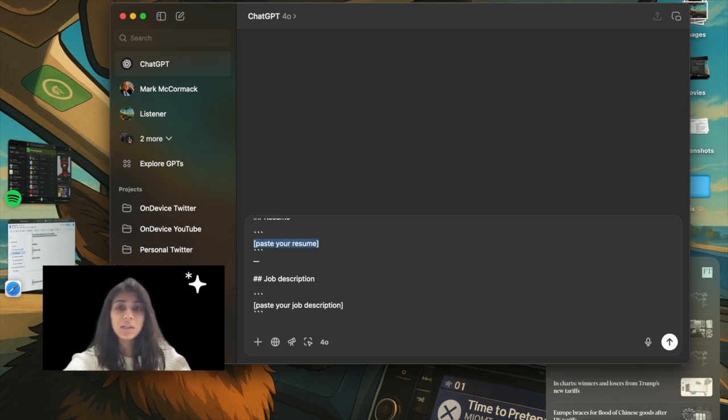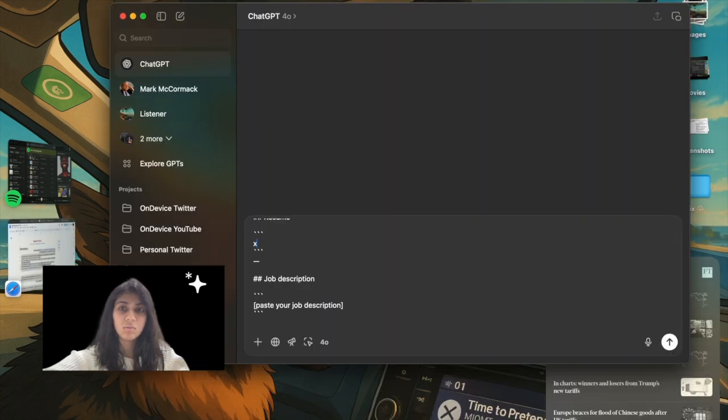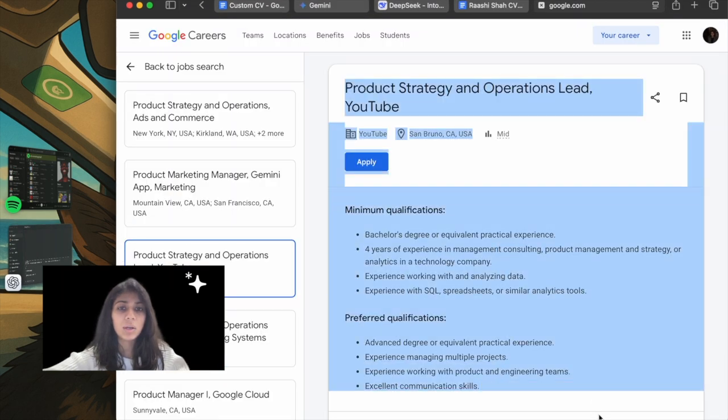Third, now you want to copy and paste your resume and the job description. You want to use 3 backticks here for the AI to distinguish between instructions and the main context. A backtick can be found on the top left of your keyboard under the escape button. So I'm just gonna copy my CV and also the job description that I am applying for.